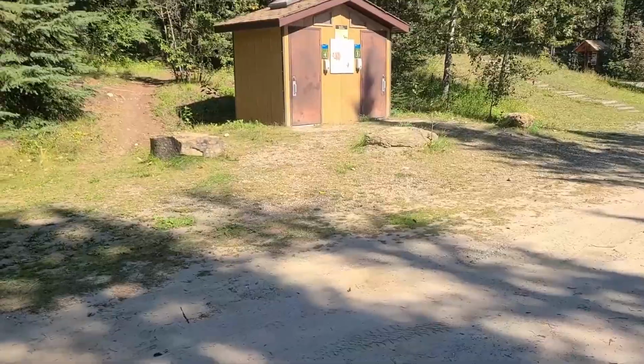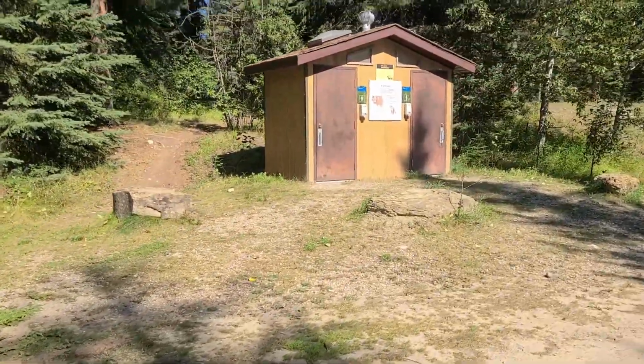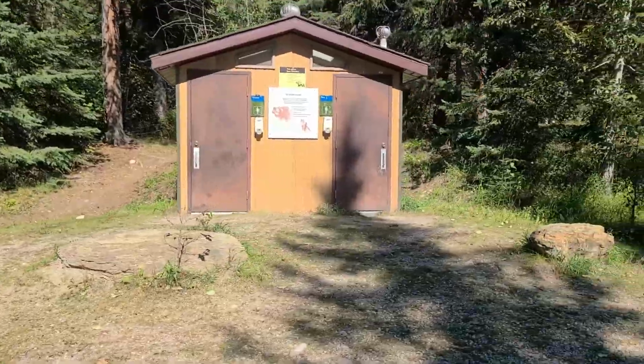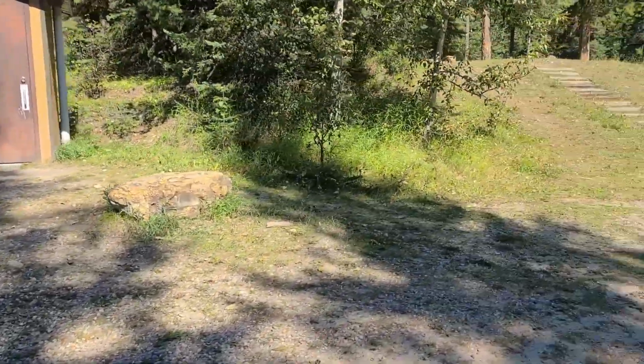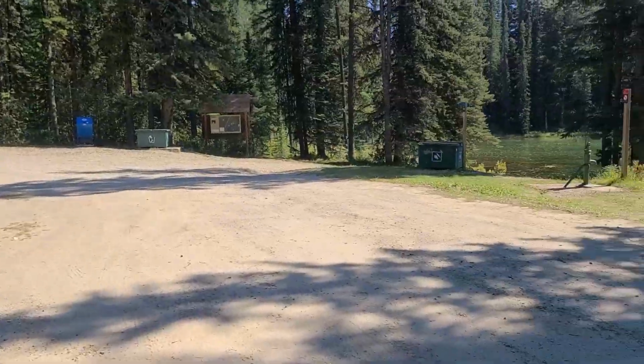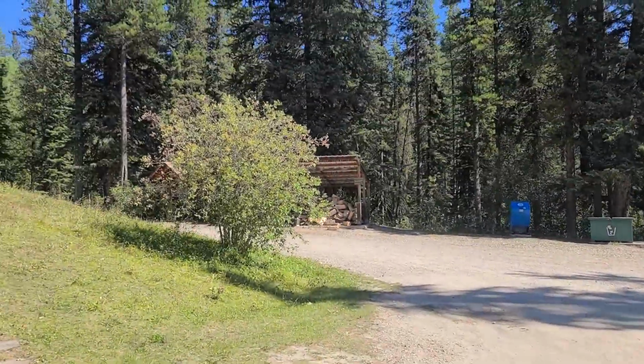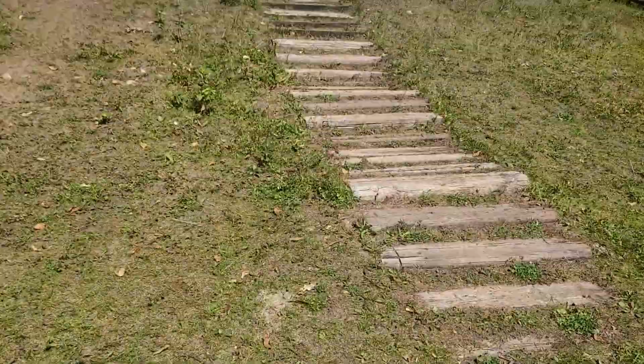There's your outhouses. All you need. Would recommend bringing your own toilet paper a few times. They're a little sparse. And then, yeah, they've got a little fish cleaning station, pump, not for drinking water. There's your free firewood.